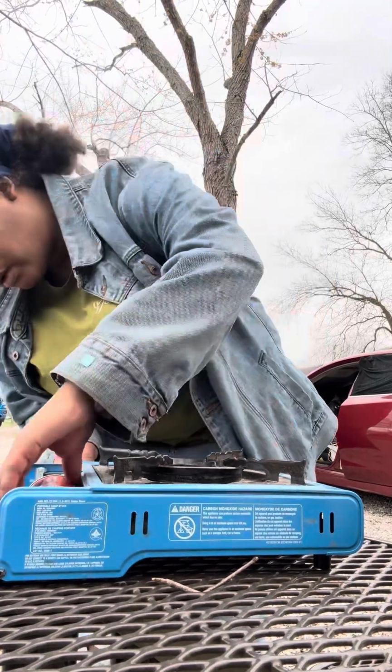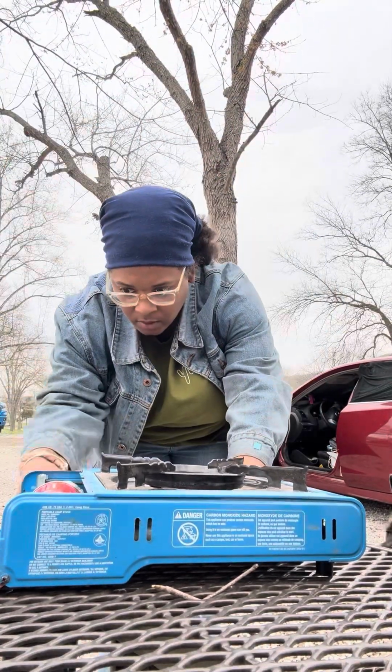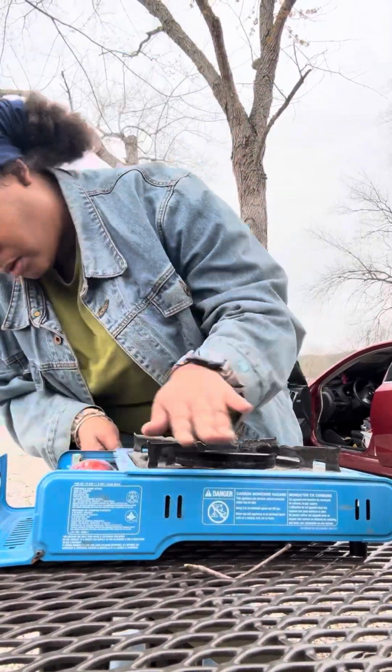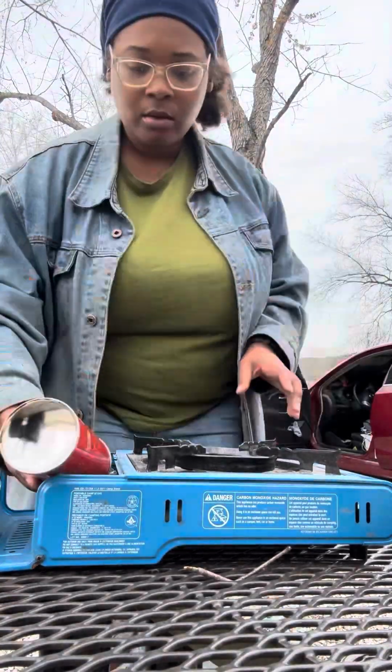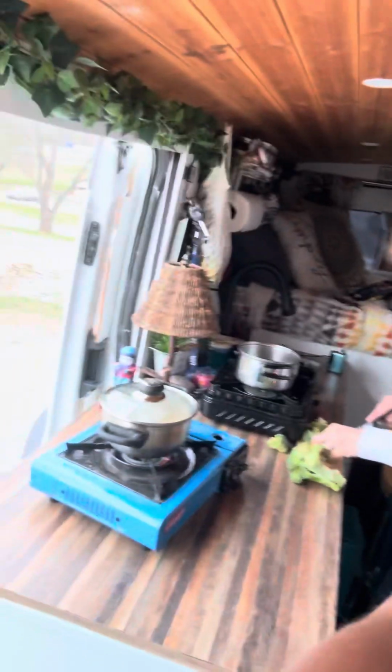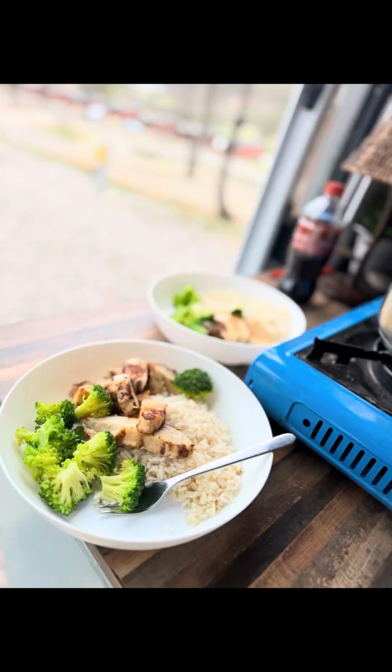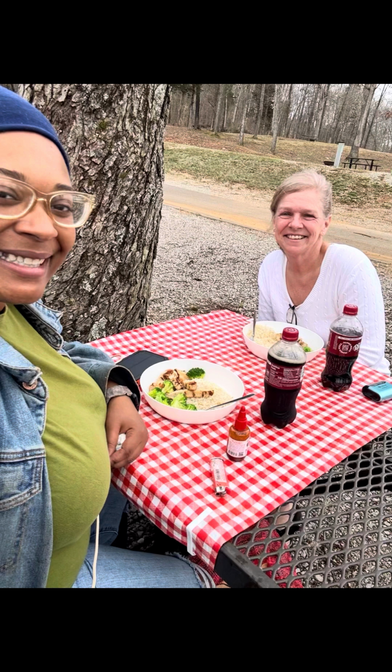So the plan was to cook outside, but apparently the wind had other ideas. Trying to light a stove in this weather, not happening. So I ended up cooking alongside Casey in her Sprinter instead. It was too windy out for me outside, so we had to come in. Food is our friend. We haven't eaten all day. We didn't have anything too fancy, just some chicken, rice, and broccoli situation. But honestly, after all that work, it hit. We sat down at the table to eat, which, let's be real, felt like luxury after spending the morning climbing in and out of caves.